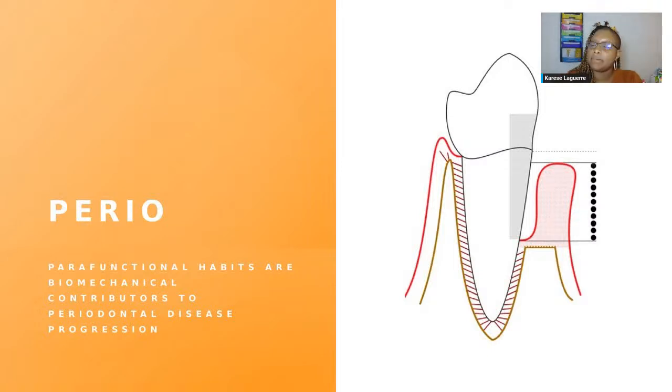Periodontal disease. Let's get into perio. I've got some cases coming up, so don't go anywhere. I know you guys are like, oh, she said she was going to share cases. First, I've got to drive home the point that myo and dentistry go together. Notice I haven't talked about anybody's airway at all. Leave that to the side for now.